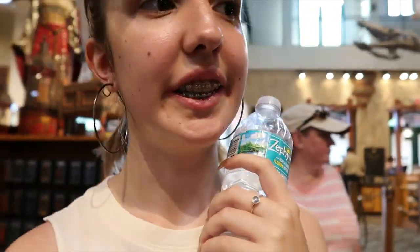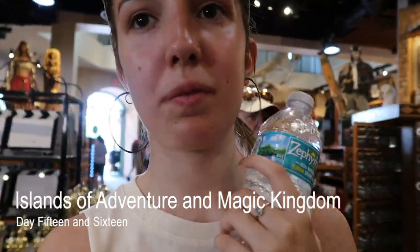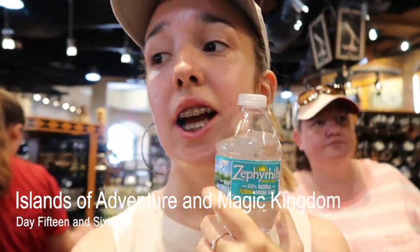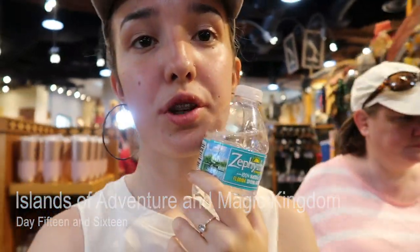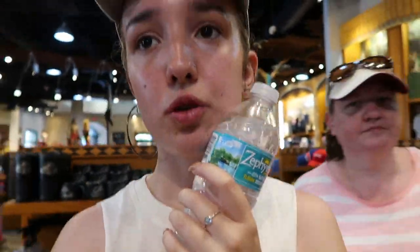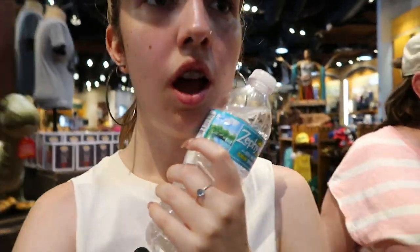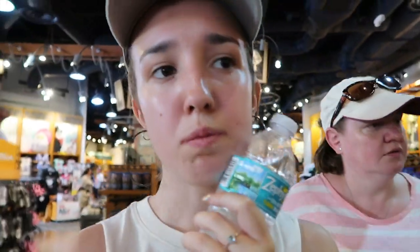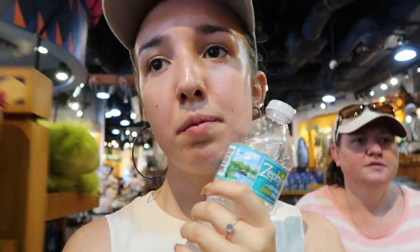So Mum and I are finally in Islands of Adventure after a bit of a mishap, meaning we forgot the ticket. But luckily we were able to go to guest services and they sorted it out for us. Dad and Harry have gone to Blizzard Beach. I doubt we'll be at Islands for long, it's just a couple of rides and then going to Volcano Bay. But I will update you throughout the day.